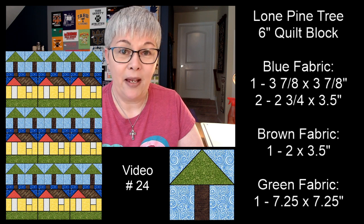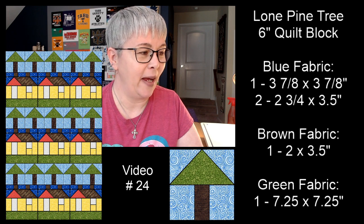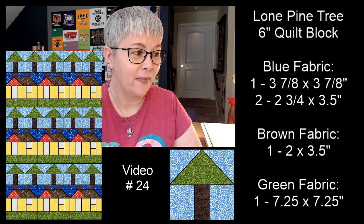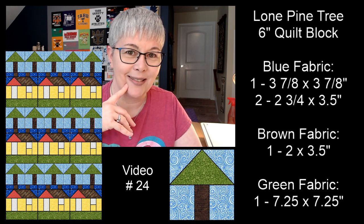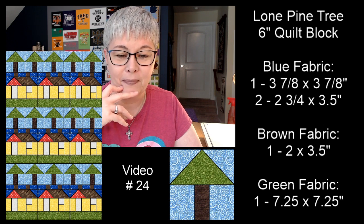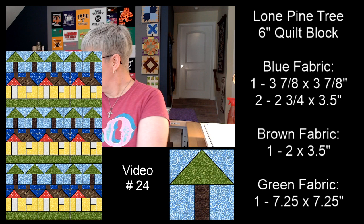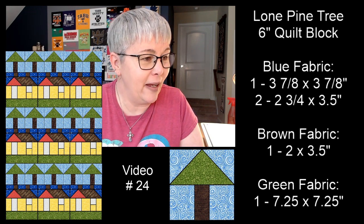I probably wouldn't repeat a yellow house over and over again. I would probably change the color of my houses, but that's just me. You could do all yellow houses if you wanted. But how cute is that, right? As a row by row quilt, pine trees and houses, pine trees and houses. I think that would be pretty adorable, right? So this is what we're making tomorrow.